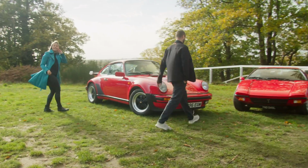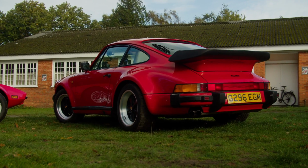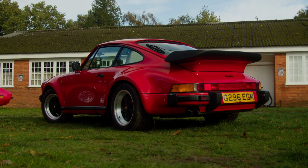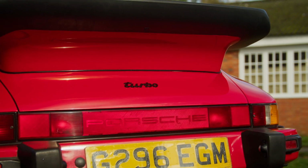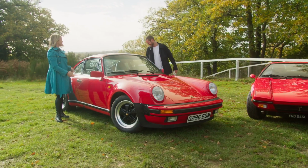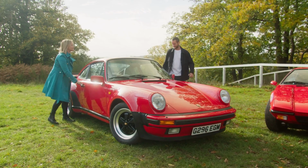So this is a 1989 Porsche 911, a 930. It's a turbo, and you can tell that by the amazing whale tail on the back, which I love, and of course the bulging arches. It is an iconic bit of kit, isn't it, Tom? It is. Oh, I'm just itching to get in, so let's just do it. Let's go.